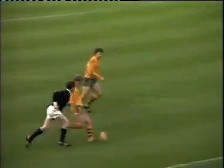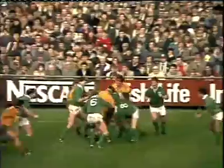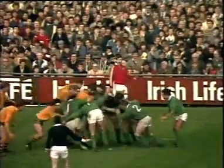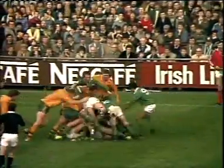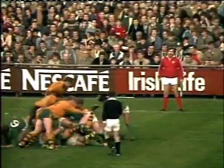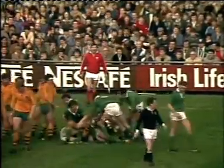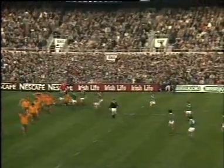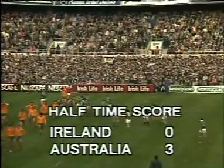About 35 minutes of play gone in this first half. Australia are still ahead by 3-0. Taken away by Linehan. Cutler had tried to tap it back. Now we'll see an appeal here from the Irish forwards. They'll look to possibly run this one. But the Irish backs have had little opportunity in this first half. And in the first half, Kiernan also had a shot, so Ireland have missed with their 2 penalty kicks. Michael Liner has missed with his 2.